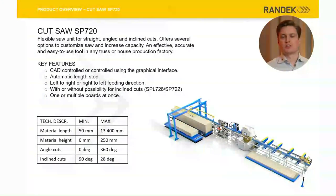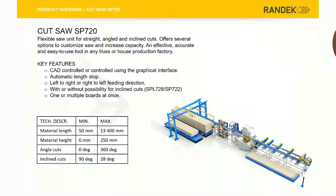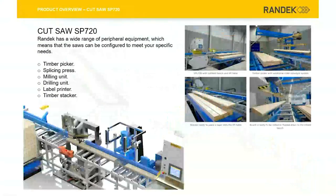As its base configuration, it does everything you will need in a truss factory or in a house factory for building walls and floors, gable ends, and so on, building elements. But we also offer a lot of options, add-ons and features to this concept to cater to customers that would like to add more function or put a specific task into this section of the factory.